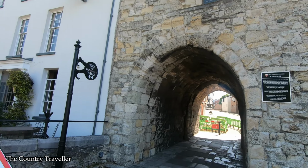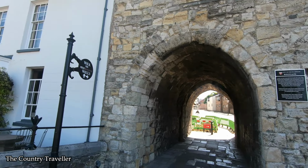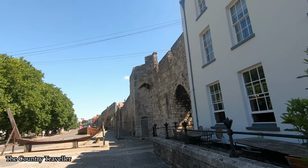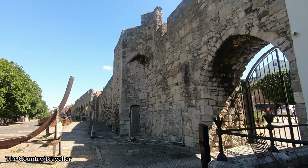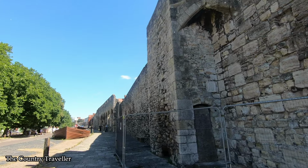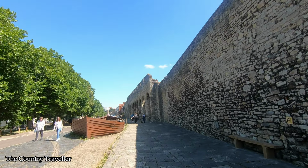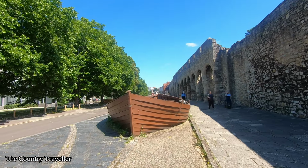This is the West Gate, very well preserved. You may know the Pig chain of hotels. This is Southampton's Pig Hotel, called the Pig in the Wall. Most of the city walls were built in the mid to late 14th century. This followed an attack on the city by the French, who damaged the castle and burnt down a lot of the buildings. King Edward III ordered the walls to be built right around the city to stop a repeat attack.